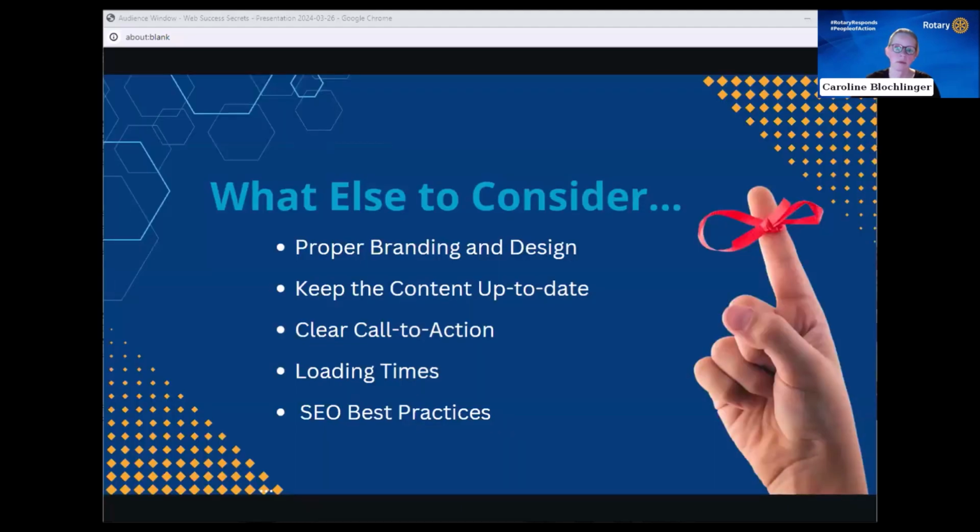What else do you need to consider? Inconsistent branding and design elements can undermine the credibility and professionalism of a website and therefore your club. Common design errors include using too many fonts or colors, inconsistent spacing and alignments, and mismatched branding elements such as logos and color schemes.